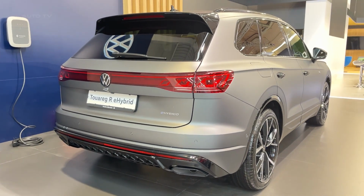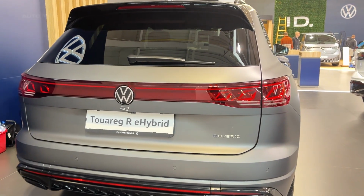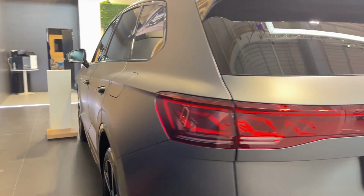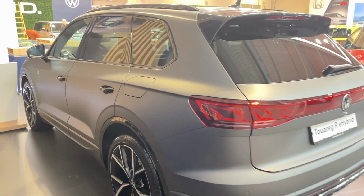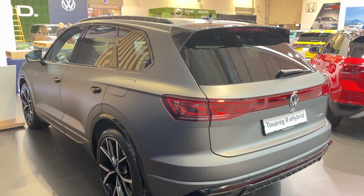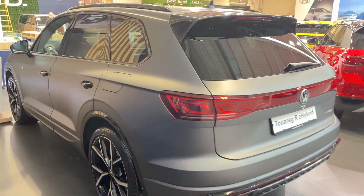But here's where things get interesting. Despite wearing Volkswagen's prestigious R badge, this Touareg isn't exactly the corner-carving monster you might expect. Sure, it's got all the fancy hardware, air suspension, active anti-roll bars, and various drive modes, but you can't hide 2.5 tons of German engineering. It's more of a straight-line bullet train than a backroad dancer.